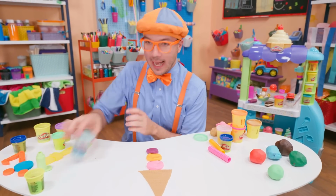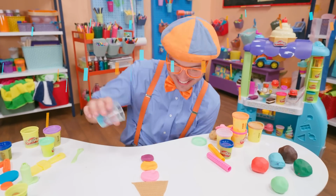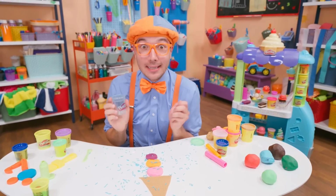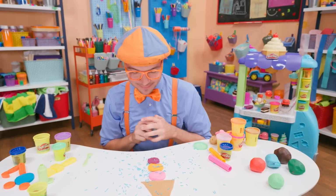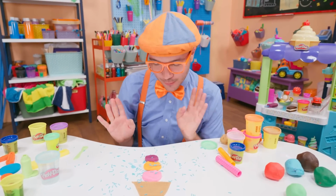Well, we're almost done with the ice cream cone. We just need to add some sprinkles. Here we go. Sprinkle party! Woo! Whoa, that was a lot of sprinkles. Whoa, this pretend ice cream cone looks so beautiful.